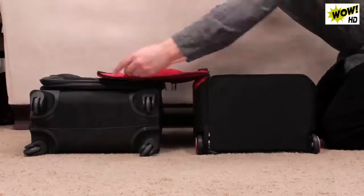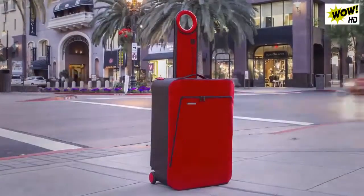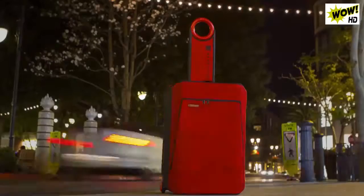Storing luggage can require a lot of space. Where do you put it when you're done with your trip? We created Barracuda because we realized that there was no product in the market that solved this problem. We also wanted to design a luggage that has useful ergonomics and slick looks.